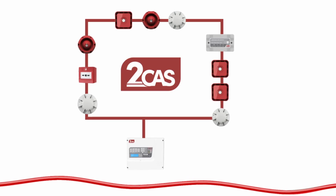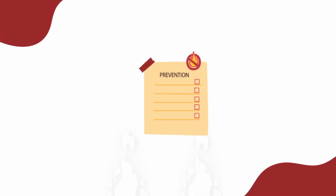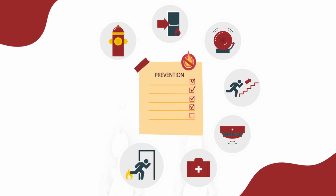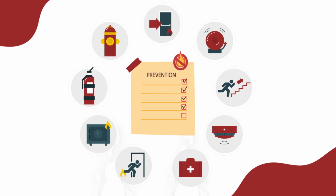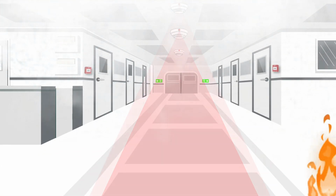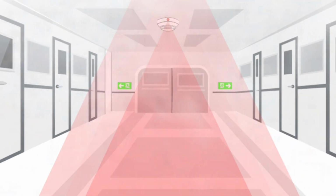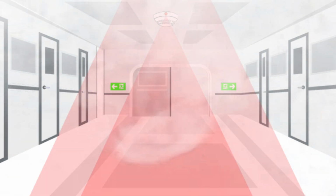Detectors, call points, interfaces and sounders can all be connected to the same addressable loop. Designed with precision and expertise, our system is built to exceed industry standards, meeting the rigorous requirements of BS 5839-1 and BS EN 54. With soft addressable technology, pinpointing triggers and faults has never been easier. Our system streamlines identification and resolution, ensuring optimal safety and efficiency.